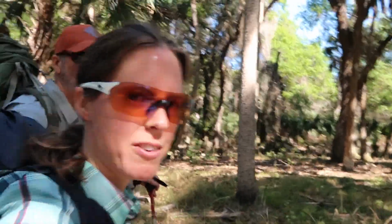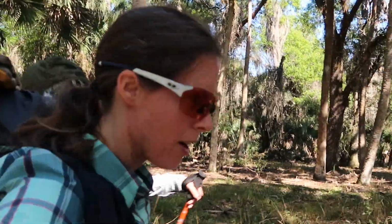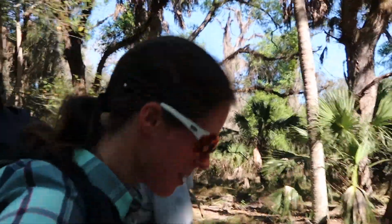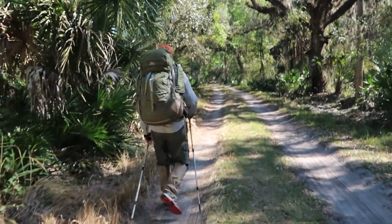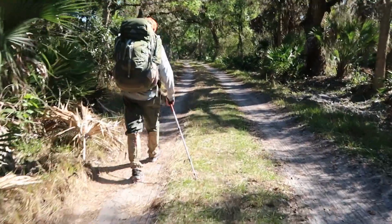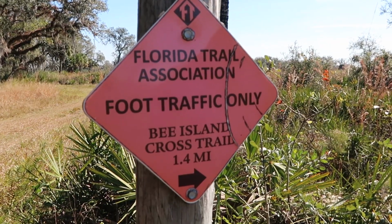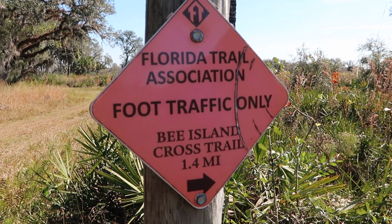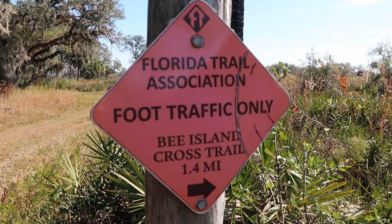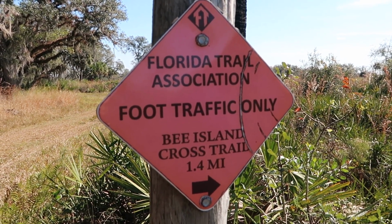Alright, let's hit the trail. So we parked at Ranch House Road. It's this little dirt road that we have to walk for, I don't know, maybe a mile or so until we hit a single track trail. We hit the little single track trail here, so we're headed towards Beat Island, and then we'll keep on going towards Oak Grove Campsite.